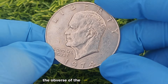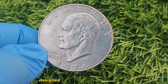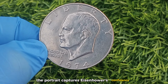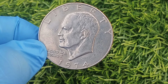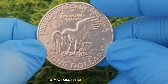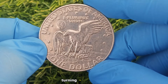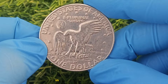The obverse of the coin features a proud and commanding portrait of President Eisenhower, designed by the legendary Frank Gasparro, the U.S. Mint's chief engraver. The portrait captures Eisenhower's confidence and strength, serving as a lasting tribute to his legacy. Surrounding the portrait are the inscriptions "Liberty," "In God We Trust," and the year 1974, making it both powerful and dignified in appearance. Turning to the reverse, we find one of the most inspiring and symbolic designs in American coinage history.